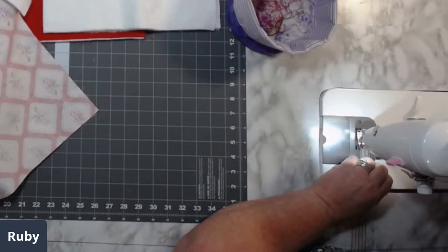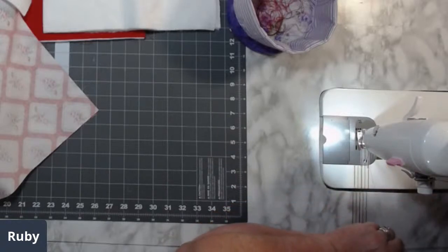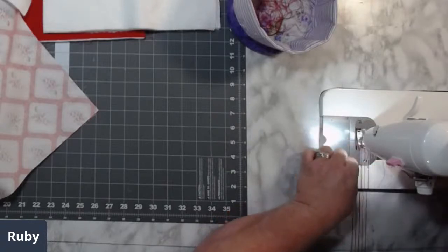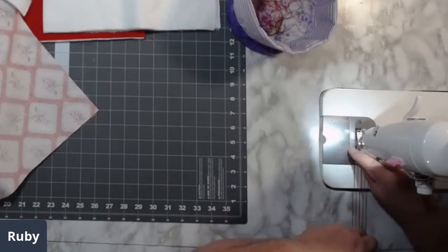Oh, Nan says, don't forget the pastry. Yes, please. Oh, Cheryl says, good morning. Do you have a pattern for the strap basket you are using?